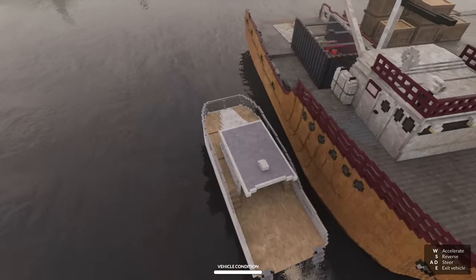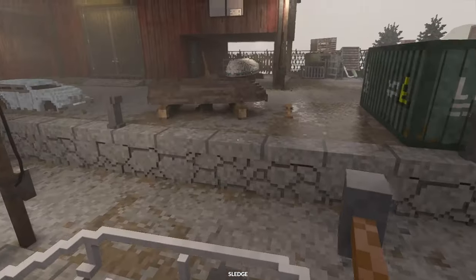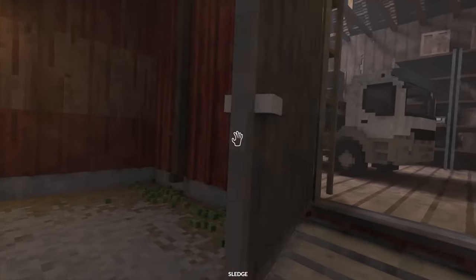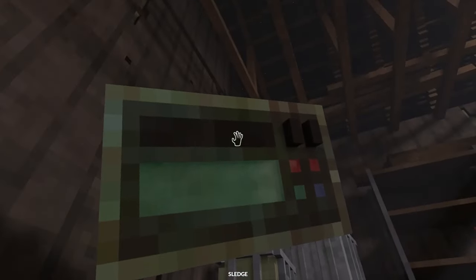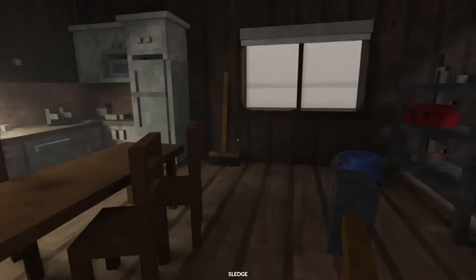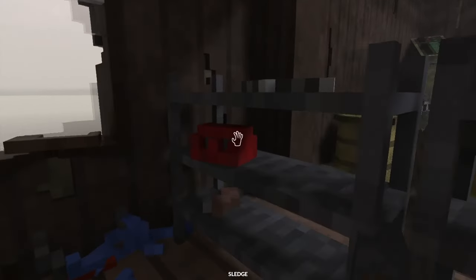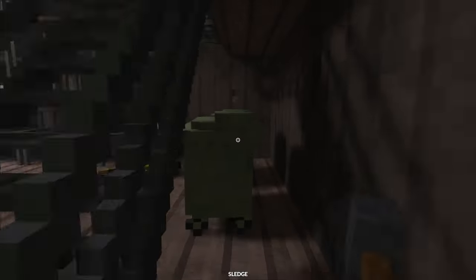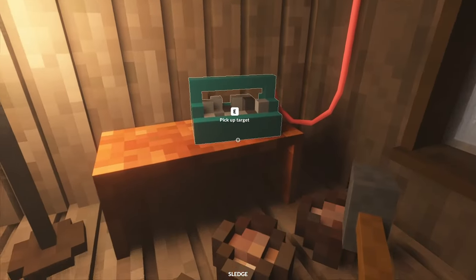The vehicle's on this boat right here. It's in there. And this guy is in here. All right. All right. So there should be spare parts in here. Oh, okay, so I'm gonna go for just the spare parts.